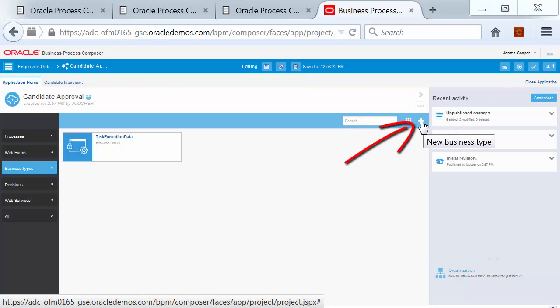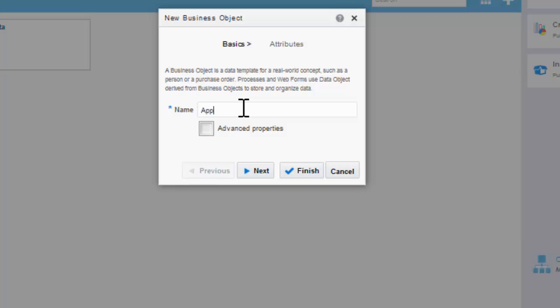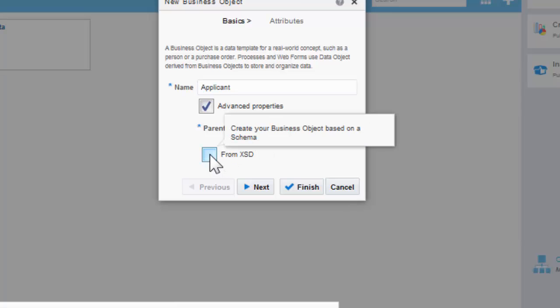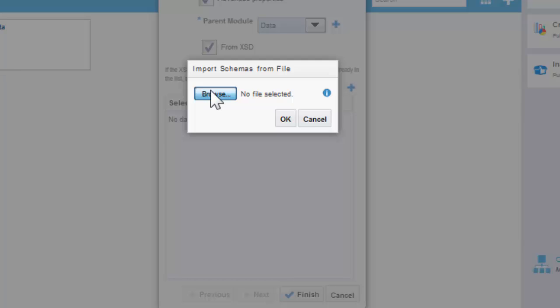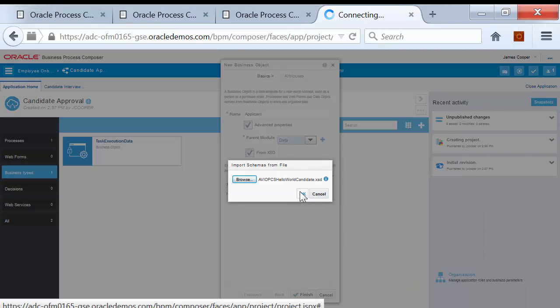To add a business object, either building it from scratch or to use that XML schema definition, that XSD, just say new business object. I'm going to name it applicant. If you want to use the XSD, click Advanced Properties, and I can put it into a folder. The default is put it into the root, but I'll put it into a separate folder. I'll call it data. And click OK. So now it's just a folder that it will be placed in, and indicate you want it from an XSD. Now it'll prompt you from where do you want to get the XSD, and again you can download this. Click on the plus sign, and it'll ask you where you want to get it from. A little bit of shameless advertising, that's what I named this XSD. And then just click on OK. So it's a little wizard that'll take you through.